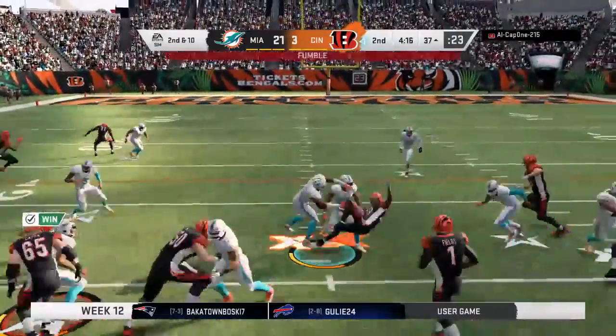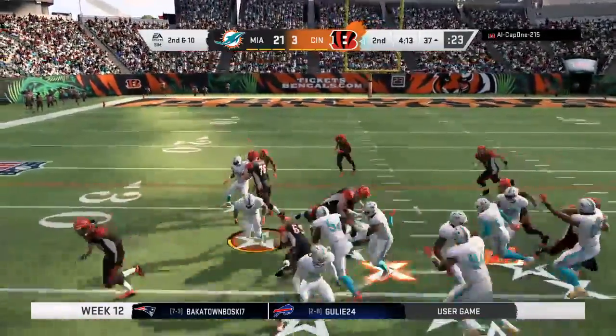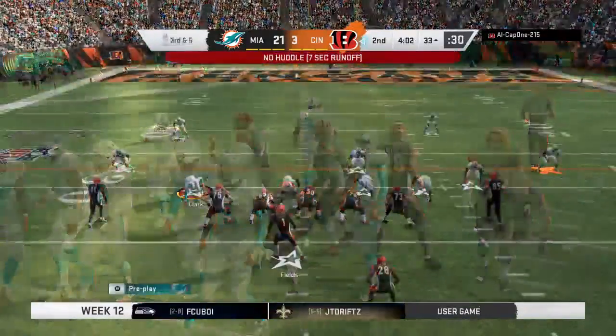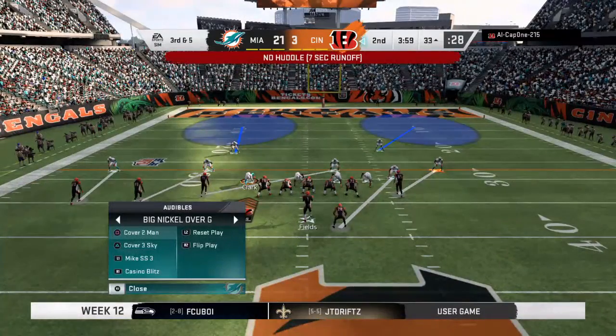Yeah, especially maybe when the Nixon hit, and the ball is out. And it's a fumble. But I think a Bengal player was able to get in there. He was. And they'll keep possession of the football.